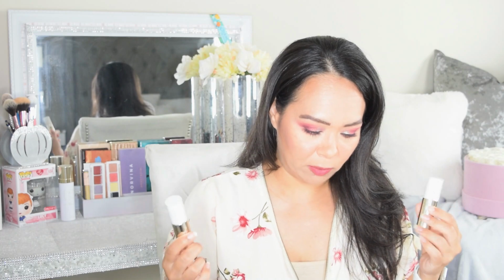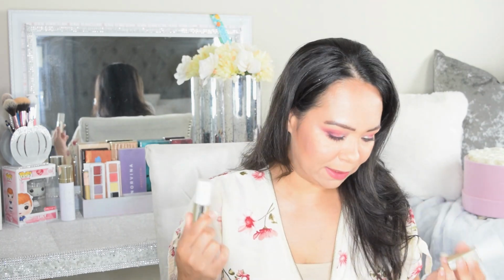What I do like is that it has extracts, I believe, extract from pomegranate flower, and also it has jojoba wax, and this is to really help condition the lips. So yeah, it's not bad, and it's something that I do include in my skincare, so it's good to see this in the box.